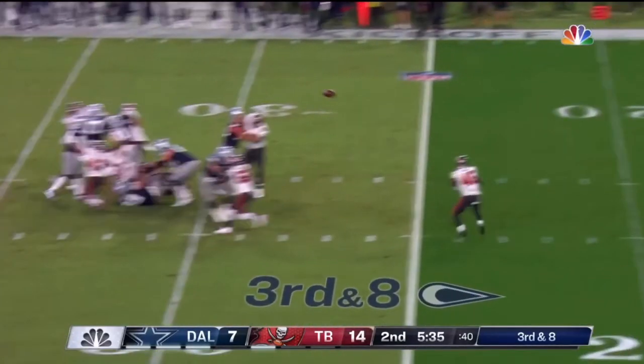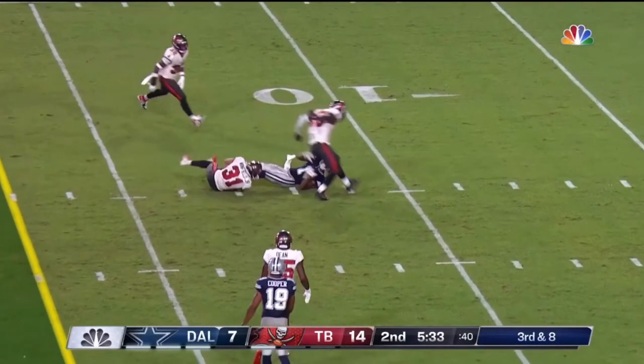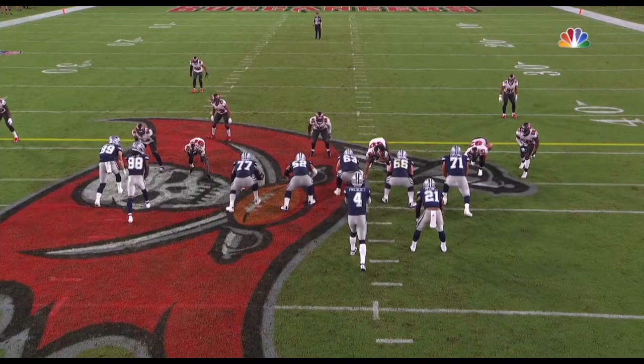But more importantly, it's able to show that he's not really scared for throwing the football, and he's accurate with the football and making the right decisions and the right reads. Really, really impressive here. And then there's this play. This is a play that I really like too.